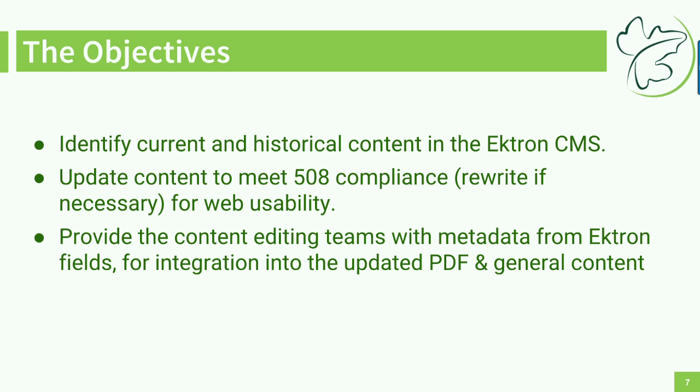So there were really 2 major components to the gig. First is how do we migrate them from Ektron onto Drupal and remap their content into something that's going to be easier for folks to find. But then also, how do we take the existing content, in both file format and unstructured database content, and make it Section 508 compliant to meet the Americans with Disabilities Act.